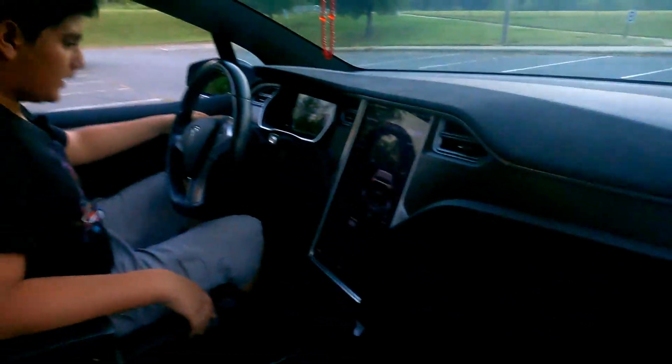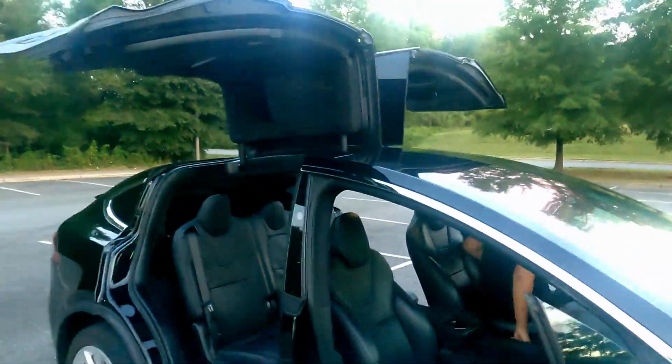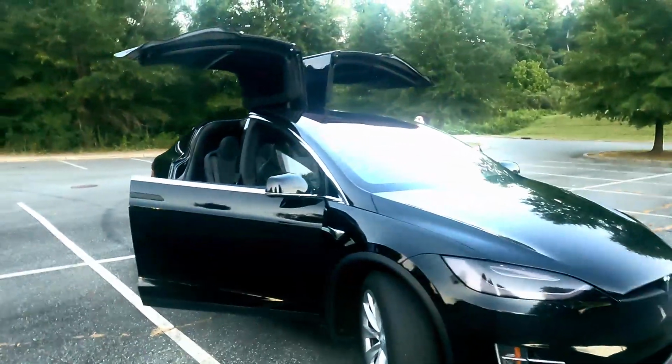Now we'll go to the back doors. If you can see, it opens like bird wings.